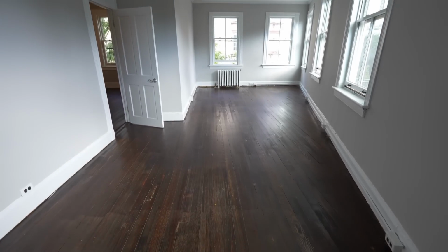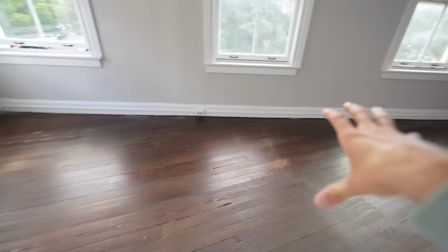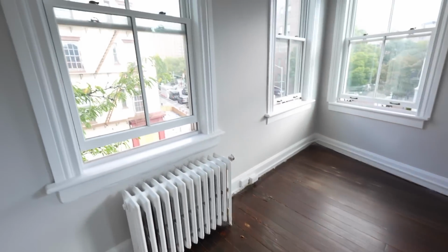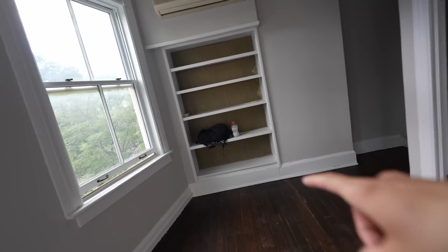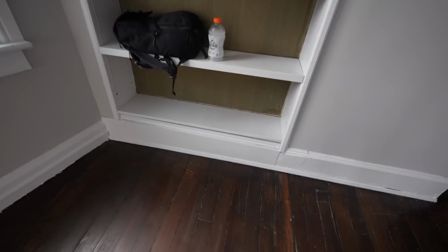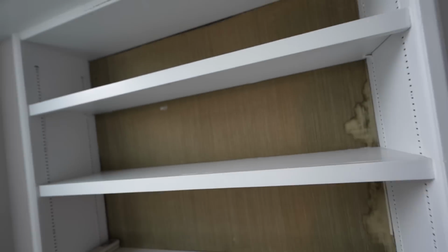From one end to the other, this is a 30-foot long living room. Maybe that could be a den and this could be like a workstation or something. Boy, wouldn't that be cool? I just don't think you'd get anything done because the view's so good. We've also got some storage over here. There's like this built-in shelving unit. Not really sure what type of material they used for the backdrop. Maybe it's like a canvas, wallpapery type of substance back there.